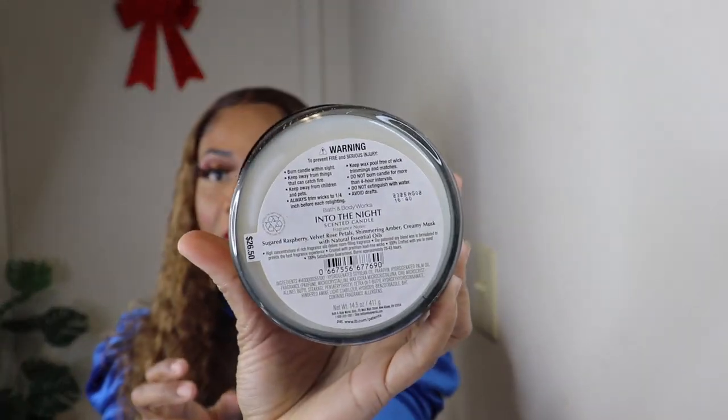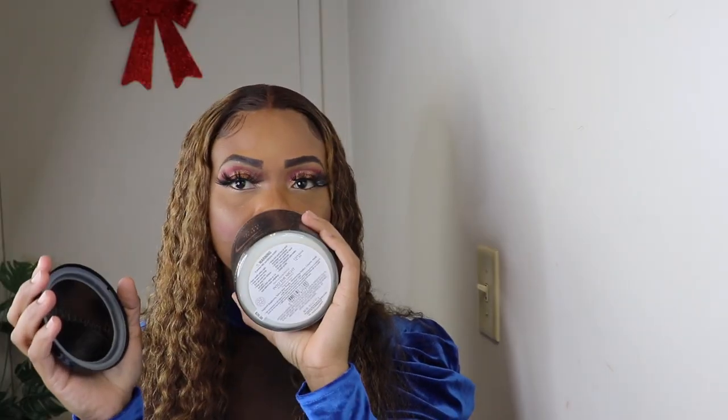Ooh. Oh, God, guys, it smells good. Oh, it smells really, really good. That's number two. Number three is Into the Night. And the notes are sugared raspberry, velvet rose petals, shimmering amber, creamy musk with natural essential oils.